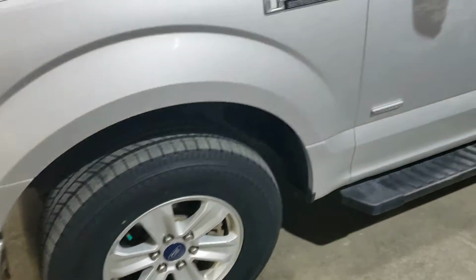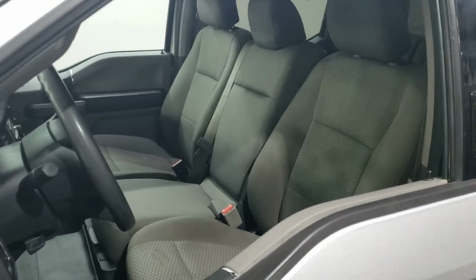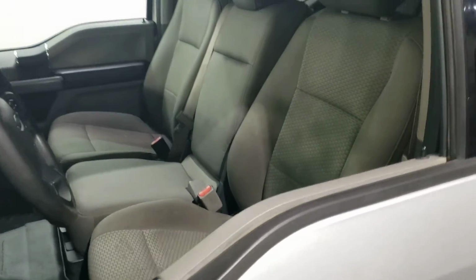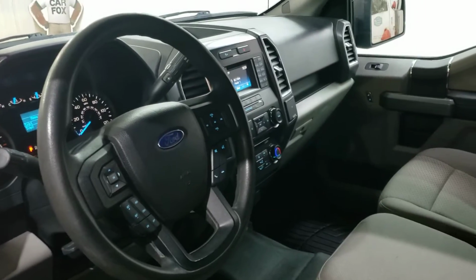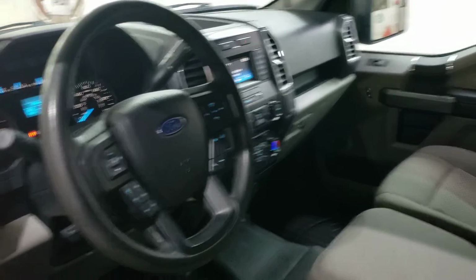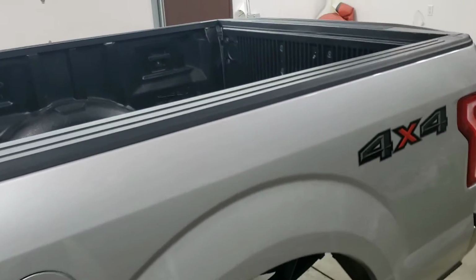We just put brand new tires on it. Brand new glass. Look at that. Seating for 6 with a power bench seat. Air, cruise, tilt, windows, locks, 4x4, tow brake, Bluetooth, steering wheel controls. 5.5 foot box with liner, tow package.